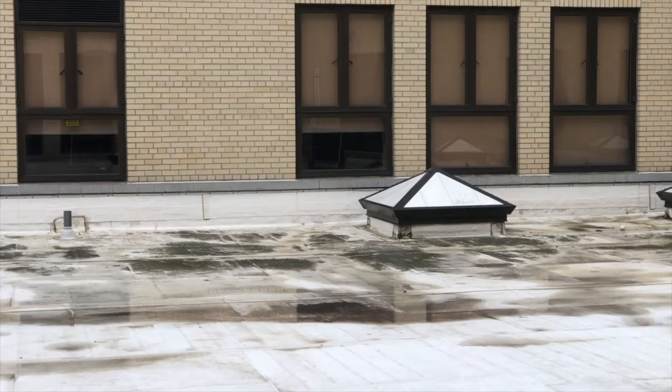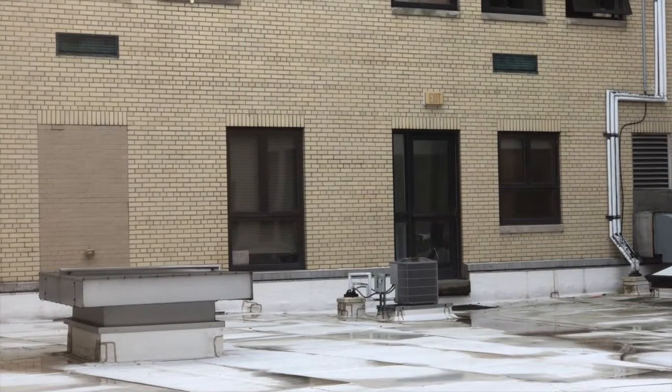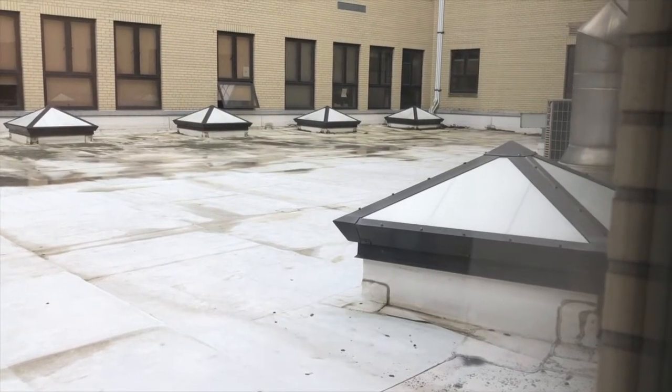This disgusting, dirty roof serves as the only scenery for about 30 teachers. Because of this, Jamestown High School should look into a solution immediately. Let's get started.